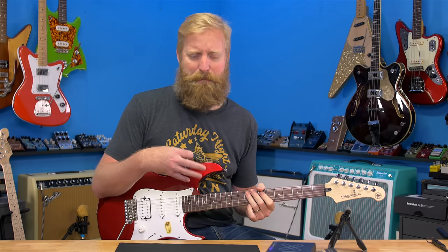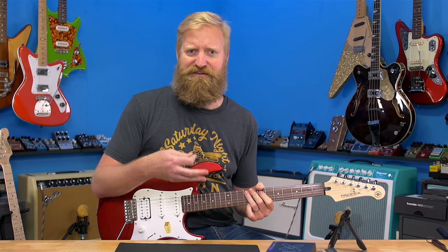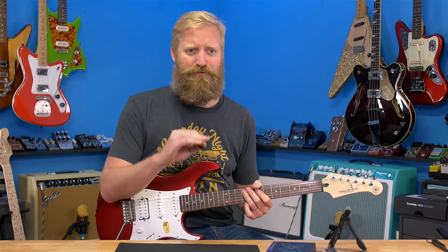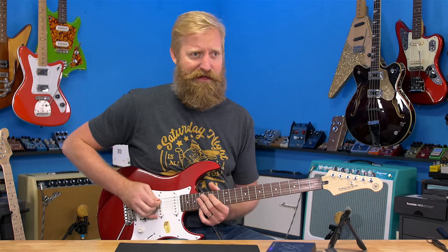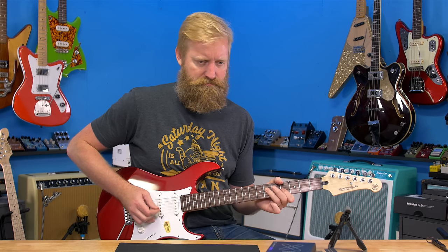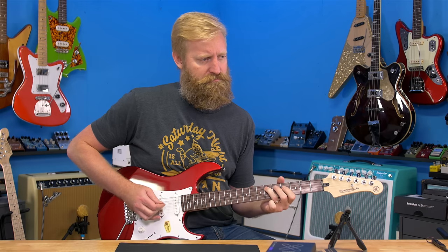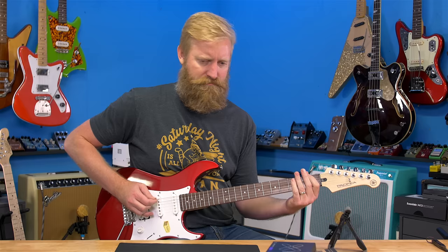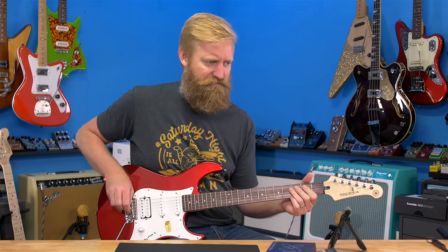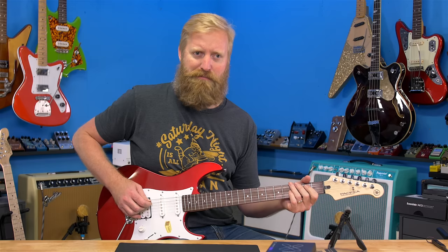I really like the bright and sudden attack to it. This is not a mellow guitar. It's got this cutting sort of feel to the sound and the way it plays. Really, really present. A little bit of a twang too. Maybe a lot of bit of twang.